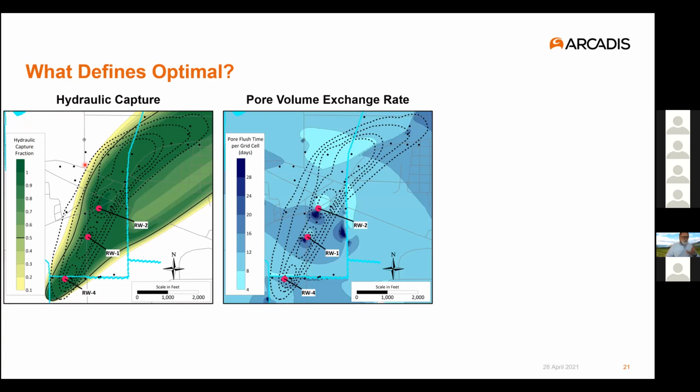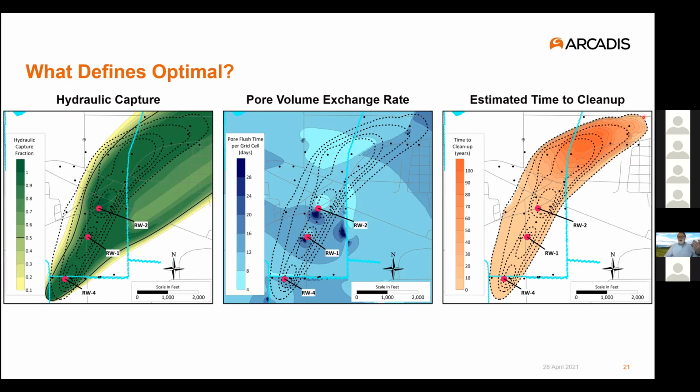But there were also some other things to think about, like those maps of pore volume exchange. Lighter being water is going faster through the plume, which would result in quicker cleanup. Dark spots are dead zones that are always going to exist, highlighting that if you implement a remedy, you should be planning on changing concentrations at particular points in time to make sure the mass in those areas is appropriately addressed, by turning off wells for a period of time, or simply changing rates higher and lower. And then looking at cumulative cleanup, how long it'll take for different portions of the plume to clean up based upon all of the underlying conditions, streams, pumping rates and distance between wells.